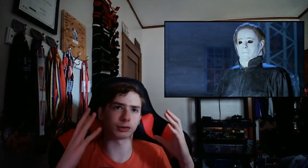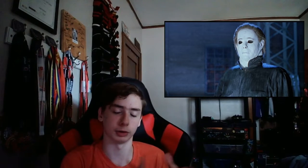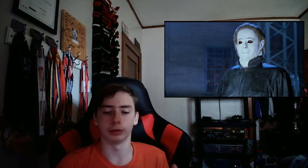So it made this mask look really, really flat, almost. Like, there's not a lot of messiness to it. And that's kind of how the Myers masks are supposed to be if you're basing it off of the original. So this mask looks a little bit flat, which isn't really a huge problem for me. What is the problem for me, though, is that this mask is too emotionless.